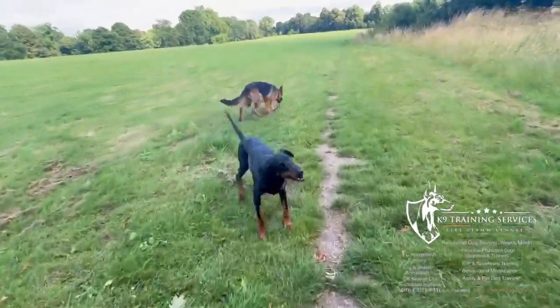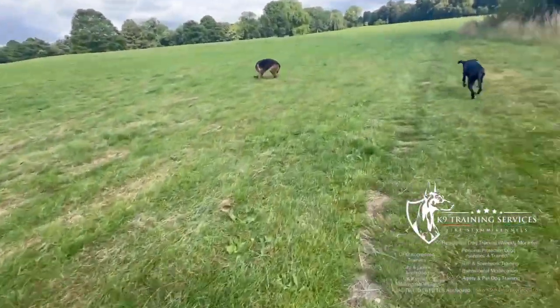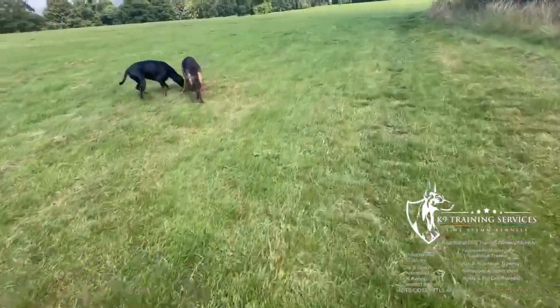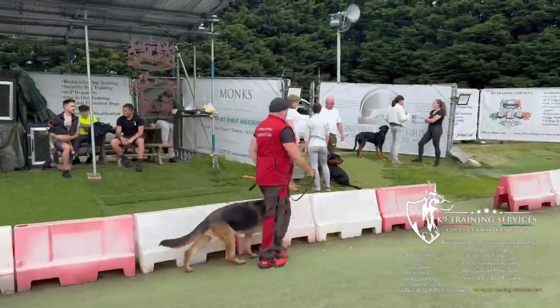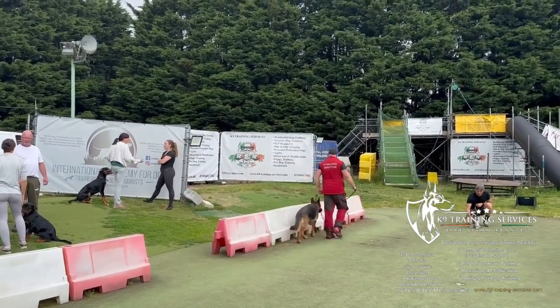So here's where a lot of people will struggle to have control of the dog, because the dog will just want to walk off or run off. This is where it's very important to teach your dog that it's fun to be with you, not 100, 200 yards out away from you, if they are. Right here! Get up! Right!